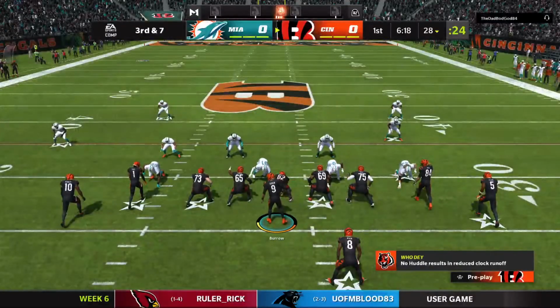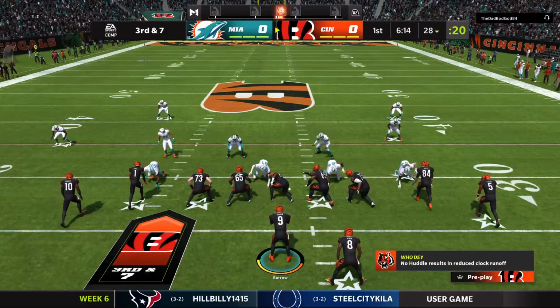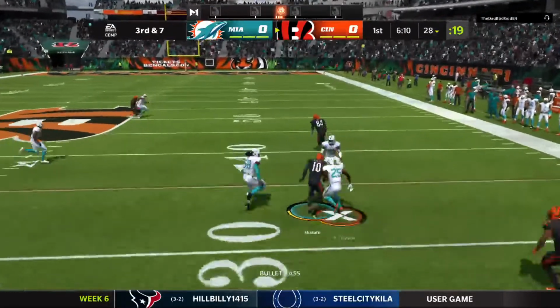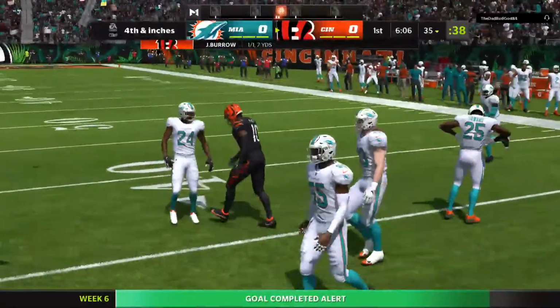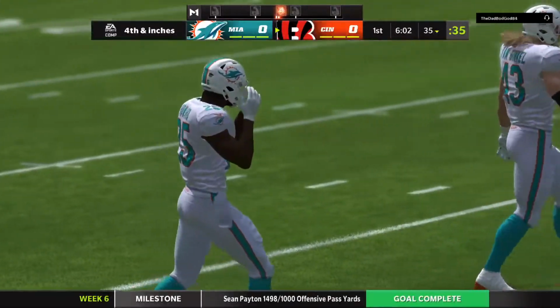A tough spot here on their opening drive. This is 3rd and 7. From the shotgun, Joe Burrow. Open man is McMath. And he will be very close to a first down, but I see the closed fist of the referee, and that means 4th down.